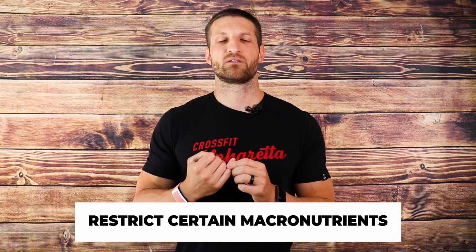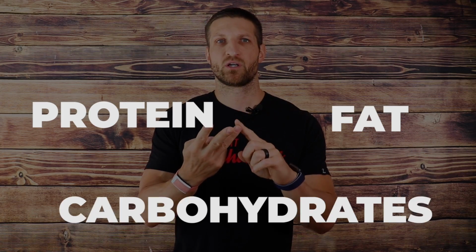So there are 3 ways of restricting food intake that I typically use as tools to improve my own health and support my immune system. And the first one is to restrict certain macronutrients. If you're not familiar with the term macronutrients, there are 3 macros. There is protein, there is fat, and there are carbohydrates.